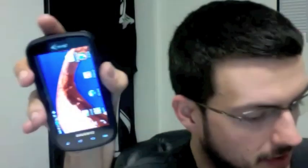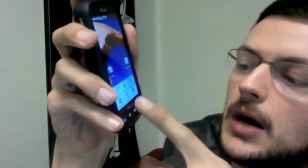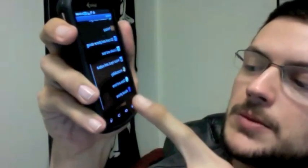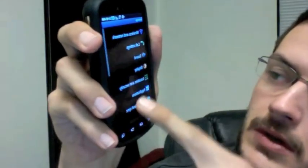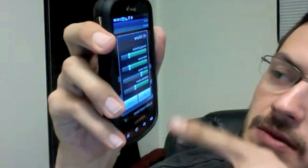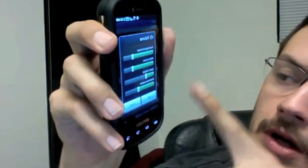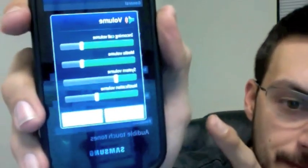Just go ahead and go back to our list of changes. More volume options. If we go into settings, we go into sound, we go into volume, you can see that we've got separate settings for incoming call, media, system volume, and notification volume there. So there you go.